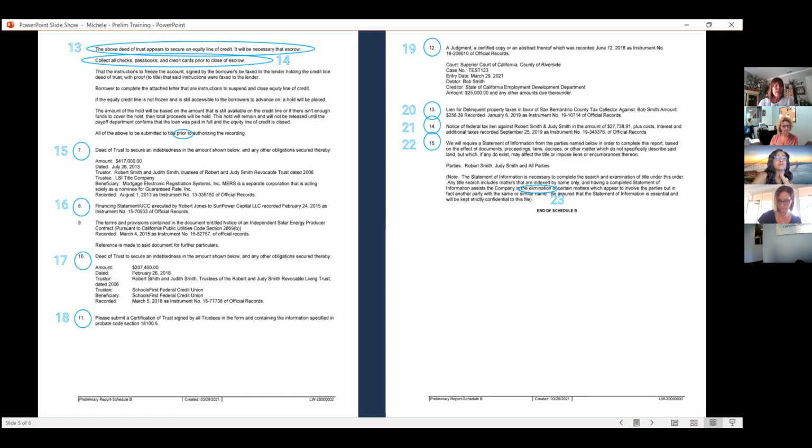So again, you can see here it shows what it's for. So it's for SunPower. So again, this is an independent solar energy product here. Again, this is our way of showing that this is a solar system that has been either financed or purchased or leased. So again, you will not see this with Hero. Hero with solar is going to show up a little bit different.